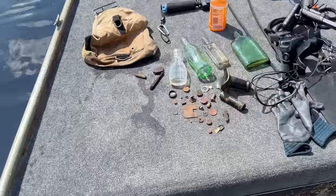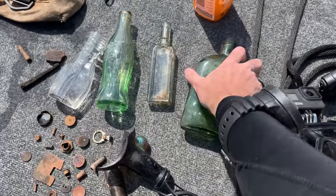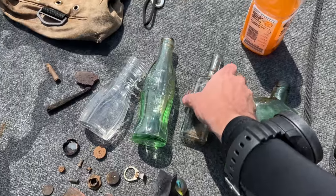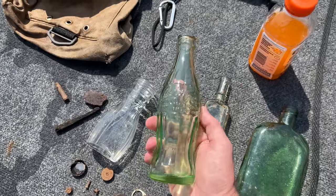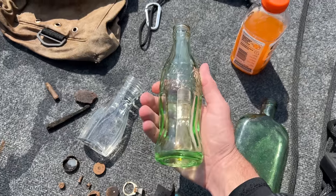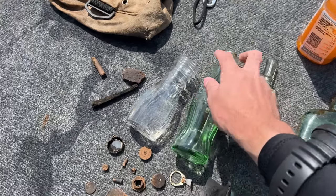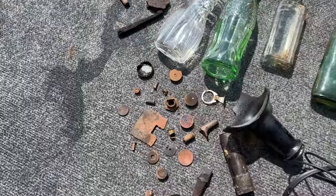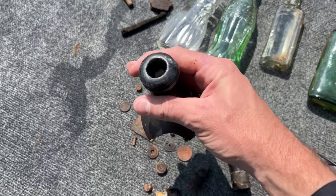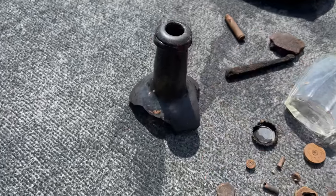And I got a few things over here. This green bottle, not very old. This one's about turn of the century, so early 1900s. I did get a decent looking Coca-Cola, even though it is a patent office, so later, 1958 or something on that one, I believe. Another little jar. And then this would have been amazing if it was complete, a top to a mallet bottle. 1700s. Man. So people were out here back in the day.